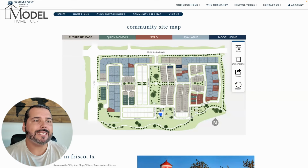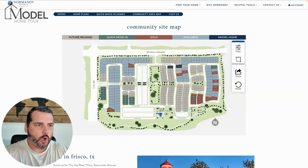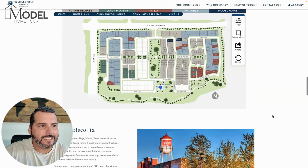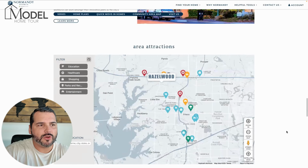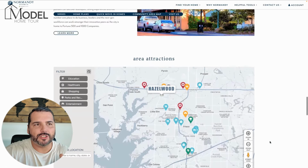What they did is put a great walking trail system around the perimeter where you can get access to the playgrounds, the open green spaces, and the event lawn. So this is a beautiful, more boutique-style community, maybe 120 to 150 homes in total, nothing crazy. But you get that Frisco, Texas living, minutes from absolutely everything. The area attraction map lights up because you have access to everything from healthcare, education, and shopping. Everything is at your fingertips.